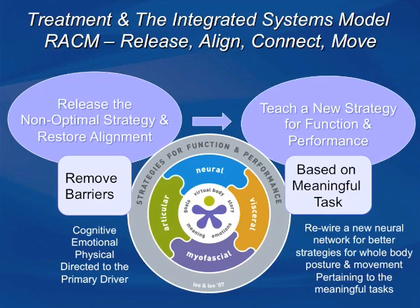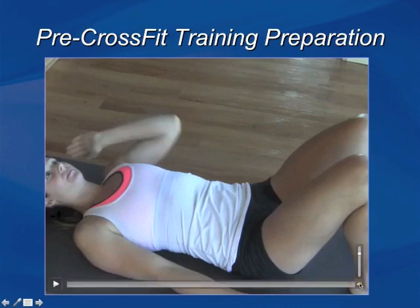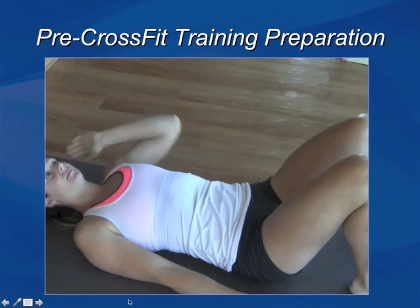So this is a short video clip that will illustrate her home exercise program and what I wanted her to do before she did her CrossFit, because there is no way she was going to stop. Ideally, I would have pulled her out of her CrossFit training for a few weeks, but that wasn't going to happen. So she needed to integrate this into her training. Let's have a look at what I told her to do.